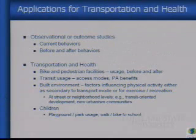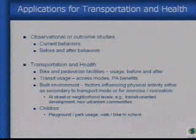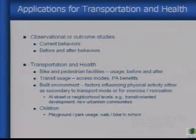So, applications for transportation and health. You can apply these 2 technologies to do studies of current behaviors at a fixed point in time, or if you're scheduling some type of new service, such as a new bike lane or a new transit service, and you want to evaluate how people's behaviors change because of that type of infrastructure change or policy change, then you can do a before and after study.